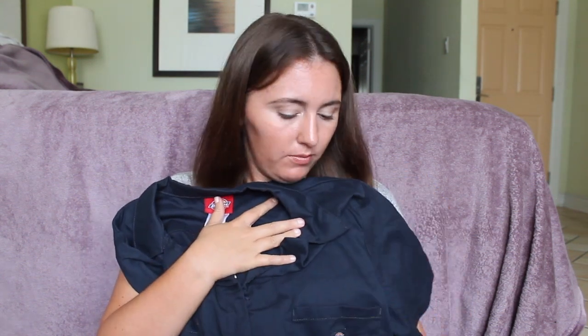These are the coveralls. They are the Dickies brand. They are navy. They are a large. I will say they run big, so keep that in mind. They're pretty long. They get tucked into your boots. I got short sleeve. There is long sleeve. I don't think that there's cut off, but I don't know that for a fact.